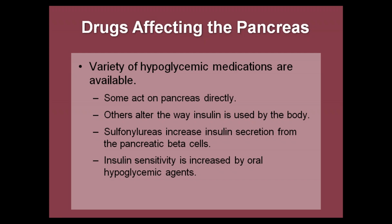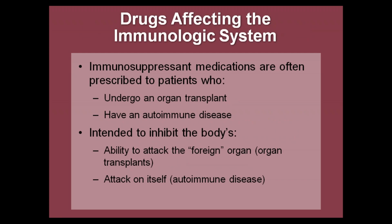Sulfonylureas, which are not sulfa drugs, those are sulfonamides. I don't see those very often. You're mainly working with insulin and metformin. And then drugs, immunologic. These are going to be another kind of like psychiatric medications. There is a whole host of immunologic drugs.